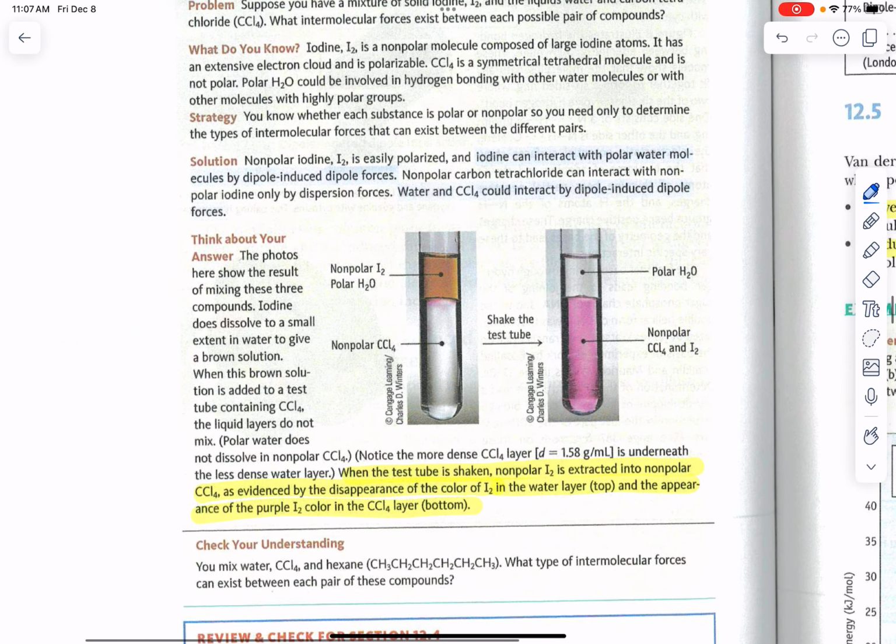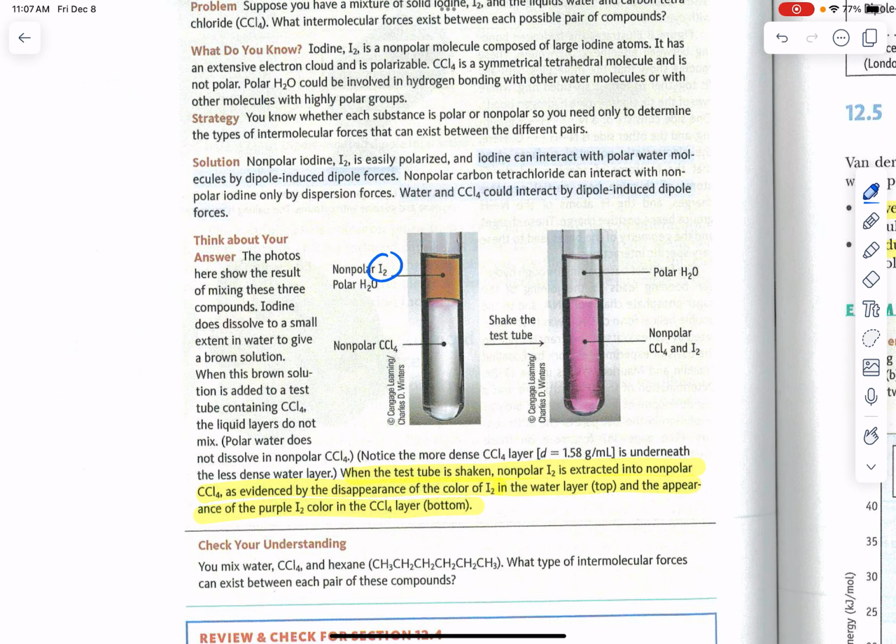And you can see here that even iodine, which is a big molecule, can be easily polarized and have a temporary imbalance with more electrons on one side of the molecule than the other. So it can dissolve in water a little bit. You can tell by the reddish color in the water. Below it, you've got a denser carbon tetrachloride. Now, if you shake up the tube and bring this iodine that's up here in contact with something that's nonpolar, it preferentially dissolves in the nonpolar because, of course, like dissolves in like. And it prefers to be dissolved in the nonpolar carbon tetrachloride.